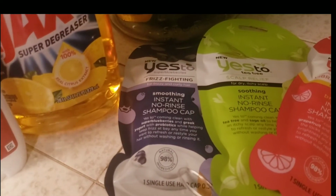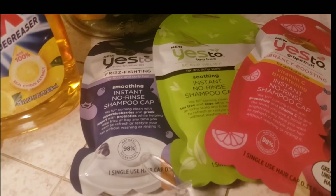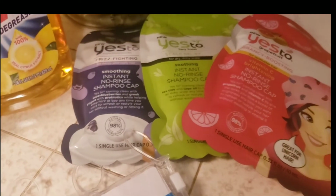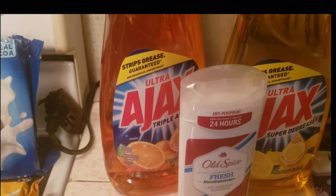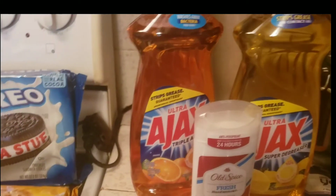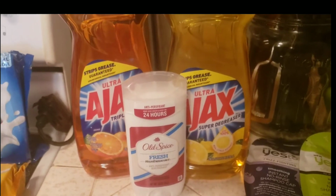Anyway, this thing says no yogurt, no rinse, but I think that has to do with these right here. These were on clearance for 75% off, so I paid 99 cents a piece for each of the Yes To. I'm kind of excited to try the one for No Frizz. The Ajax was buy one, get one half off. So I paid $2.99 for one and then $1.50 for the next. So it's not bad, and they're the big mama jama ones. They both strip grease.